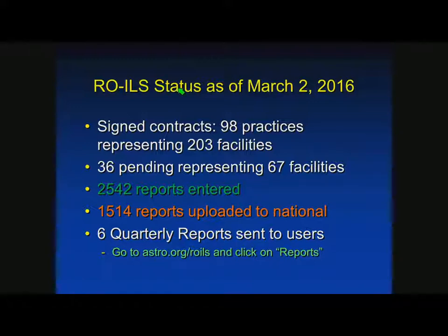This is the status as of March 2nd of this year. ROILS went live in June of 2014. Currently, there are 98 signed contracts representing 98 practices and 203 facilities. Some practices have more than one facility involved. That's why that number is different. There are 36 pending contracts representing 67 facilities. And as of a date slightly earlier than March 2nd, there were 2,500 reports, local reports, put into the system. And as of March 2nd, there were 1,500 reports that had been uploaded to the national system.